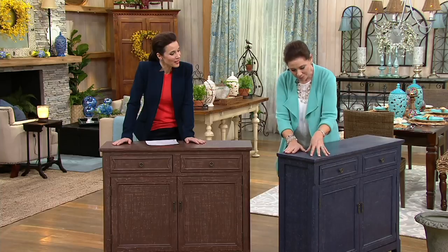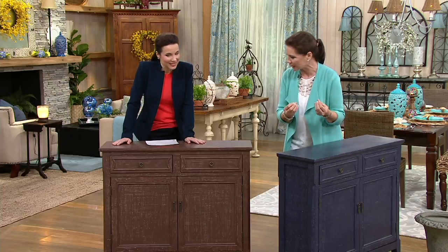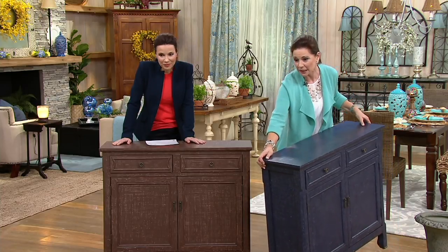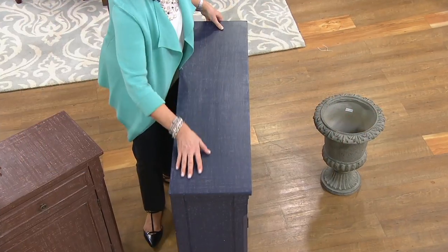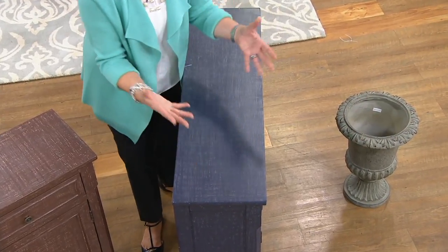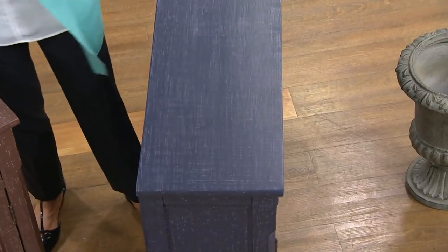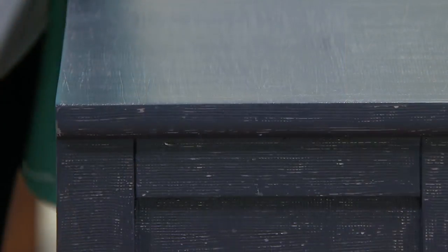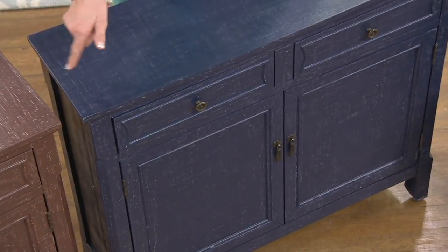So what I wanted to bring you was a cupboard that had this wonderful texturing like denim. And I really believe that we have achieved that. Look at this gorgeous striation, this crosshatch, this woven feel that we were able to give. And you even have the highs and lows in the paint just to give it that added dimension. So, 12 inches deep. You saw that beautiful styling on the side.